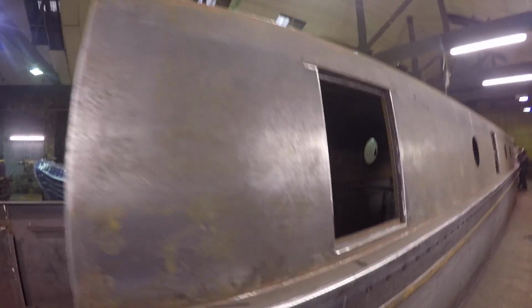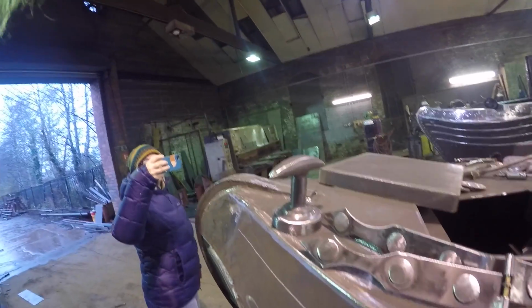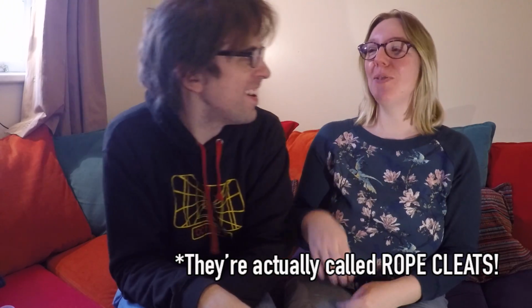Yes. And all of the little steel work around the shutters, the side doors, and stuff they'd done. The hatches themselves weren't in place yet, but they were done. They'd started doing the hinges and stuff for the front locker, and they'd put one of those T-shaped rope things in at the front.